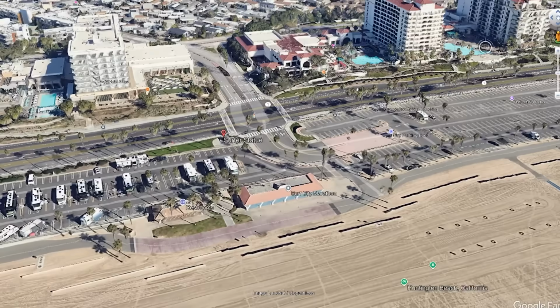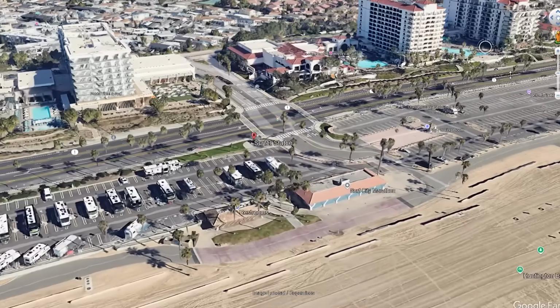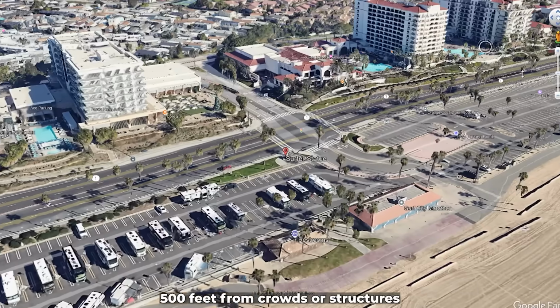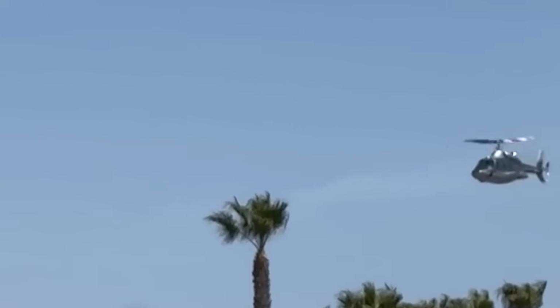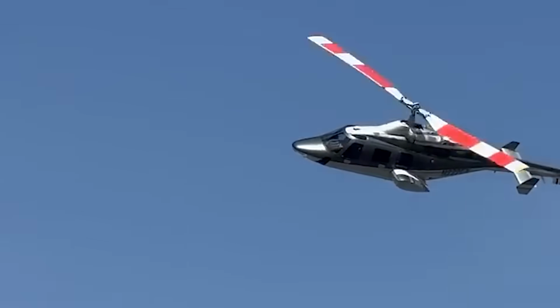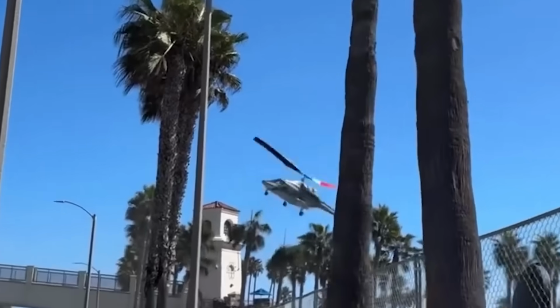That location raises eyebrows because FAA rules normally require aircraft to remain at least 500 feet from crowds or structures unless a special waiver is granted. We don't yet know if such a waiver existed, but the proximity here was uncomfortably close. It's one of the first things investigators will look into, whether this flight was authorized to operate that low, that near to people. Seconds later, the mechanical failure begins, and the chain of events moves shockingly fast.